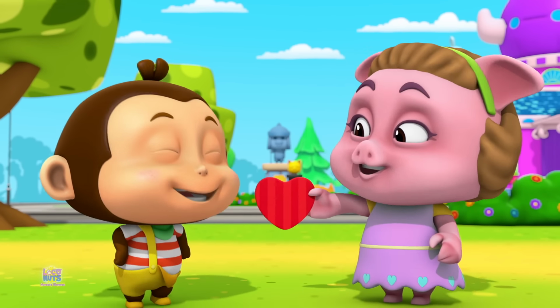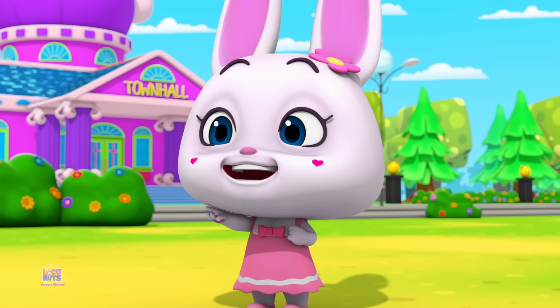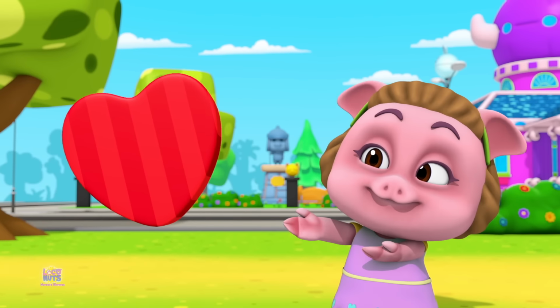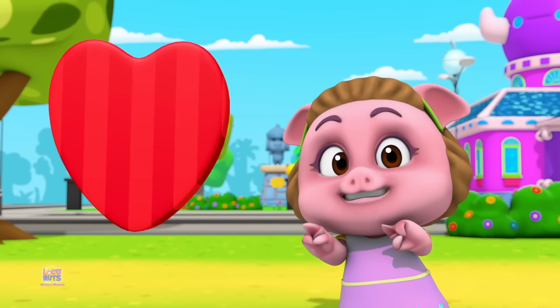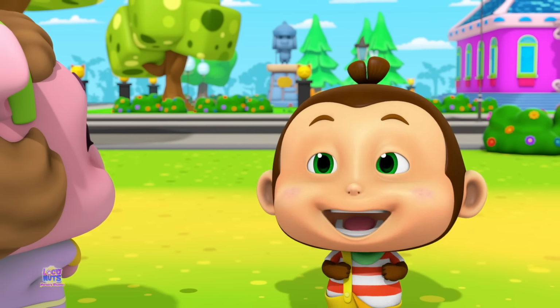Shapes come in all sizes. What is this shape's name? Delilah? It has a curved shape and a bottom point. Ooh. Let's play the shape game. Yes, sir. Is it a heart?